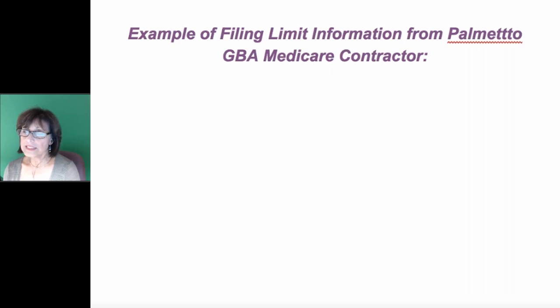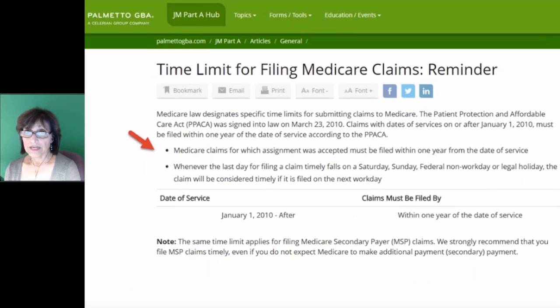Now, this is an example from another Medicare provider, and this is Palmetto GBA. And just where the red arrow is, all I'm going to point to is that Medicare claims for which assignment was accepted must be filed within 1 year from the date of service. And that's just telling you you have 1 year to file that claim. And all the information I showed you prior for appeals and redetermination, you can also find on the Palmetto GBA Medicare website. Matter of fact, this is my favorite website. I love this contractor. I wish we had them, but they're very clean cut. Their instructions are very clear. There's nothing left unanswered.